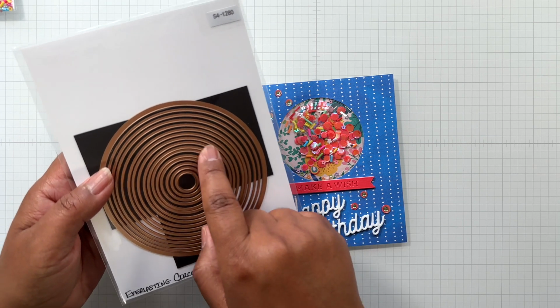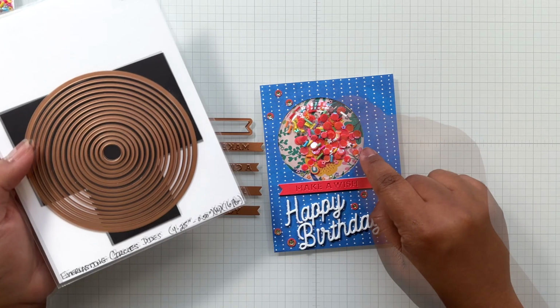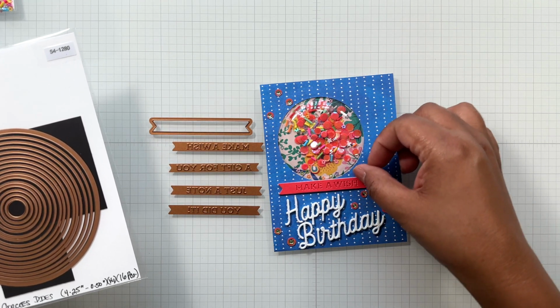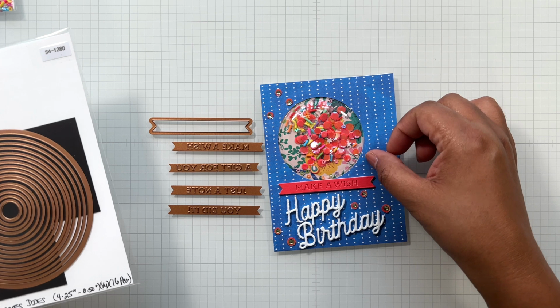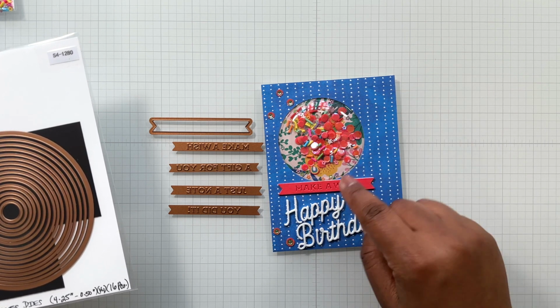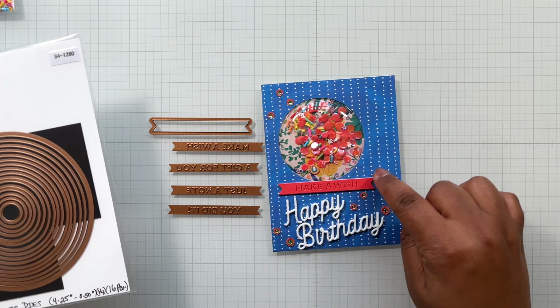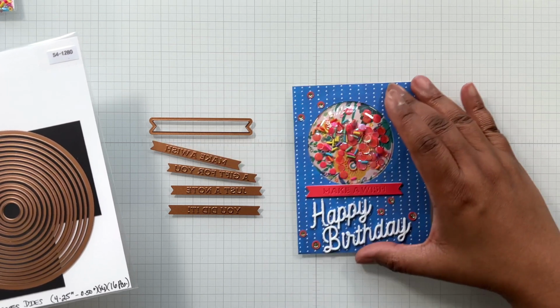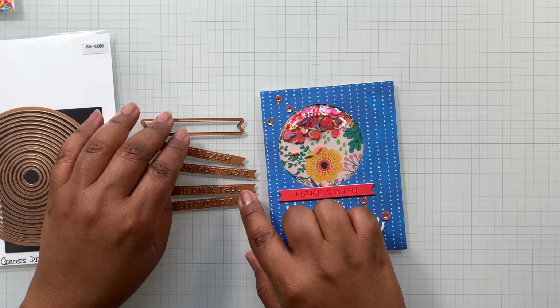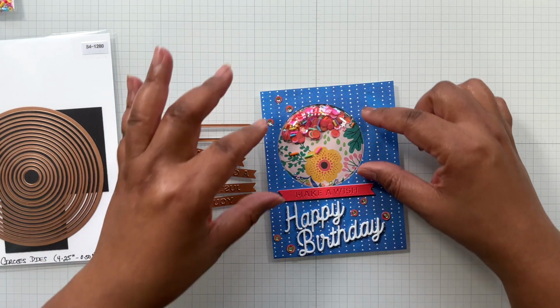I use one of the smaller circles in here to cut the pattern paper, pop the dome through. And then I used a little bit of wet glue and some double-sided tape, put this on, and then I sprinkled all the bits. The background, I just cut a sheet of that same pattern paper with the flowers. See, there's a yellow flower. There's a flower in here. And I just cut a little square here and stuck it on.